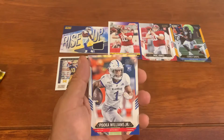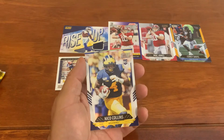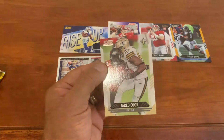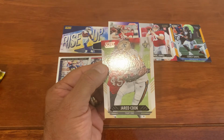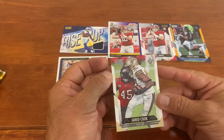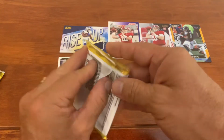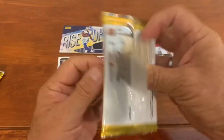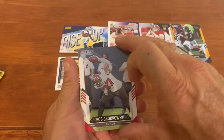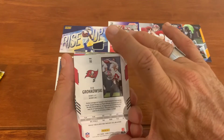Jarrett Patterson, rookie. Puka Williams, rookie. Nico Collins, rookie card. Cooper Kupp. Man, that guy's awesome. I did get him on one of my teams. Just one. Jared Cook, he's good too. Another pack down, another one coming up. And an Arizona Cardinal in the back. Rob Gronkowski, great tight end. I think he'll make it to the Hall of Fame.